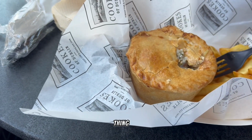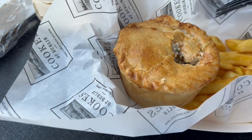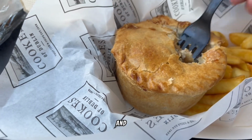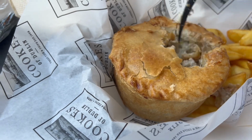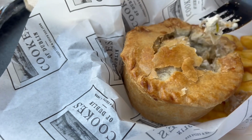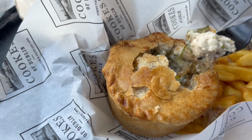Oh, is that the whole thing? I thought it was in a little thing. It's a whole, okay. You just pull that off and get a good look at the insides. That's a lot of crust. That's good. All right, so there's a lot of chicken in there. All right, let's try.